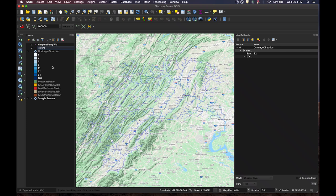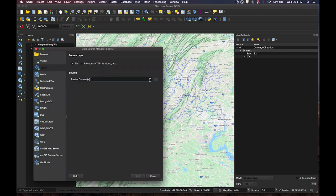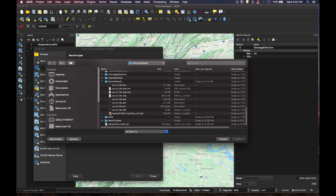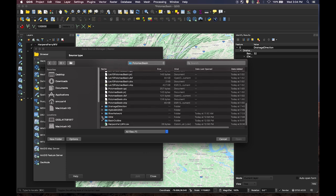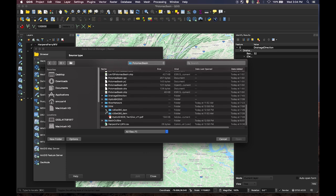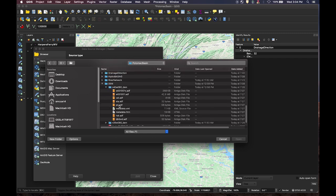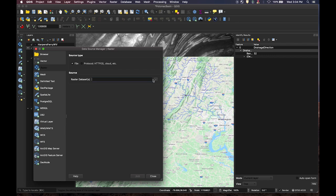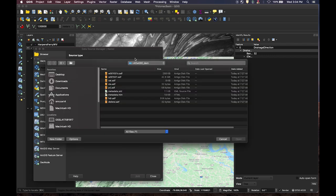The last thing we're going to do is take the downloaded elevation data that we just got from the HydroSheds. And if I scroll to that, again, this is going to be the DEM, digital elevation. And we're going to choose the projection.adf. We'll add that. And we're going to add the other raster as well.